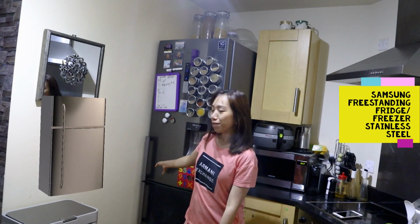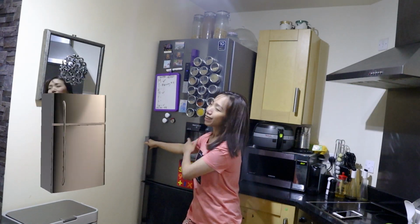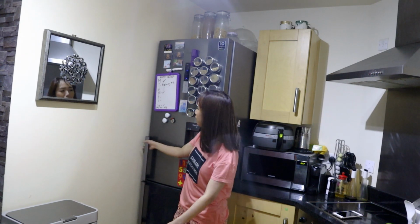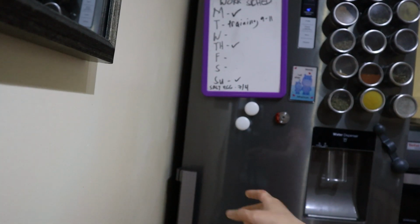Favorites. I'm going to show you what's inside my fridge. It's quite tall. I'm not sure what the height of this one is, but it's a very slim fridge. And I've been using this one for more than 6 years now. And let's start digging into my fridge.